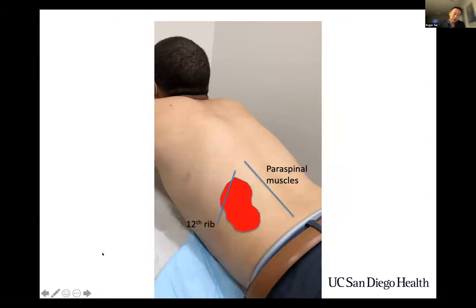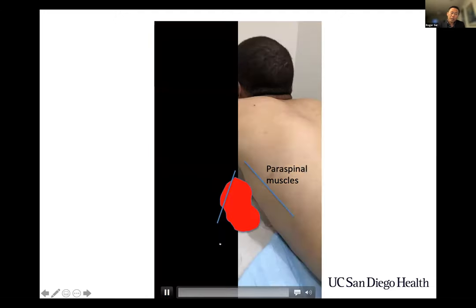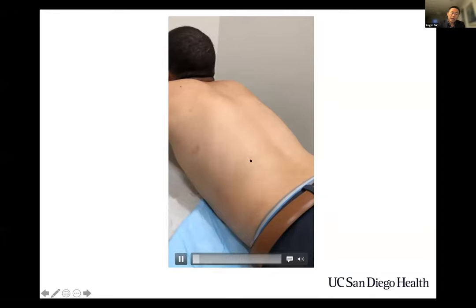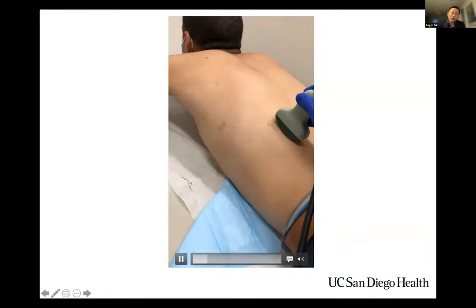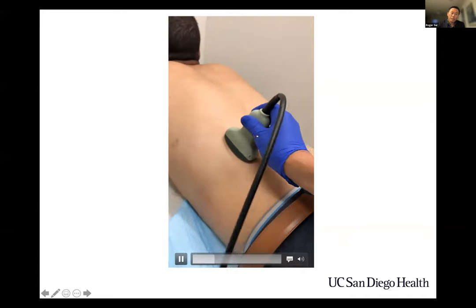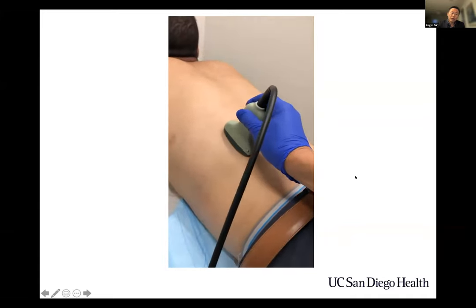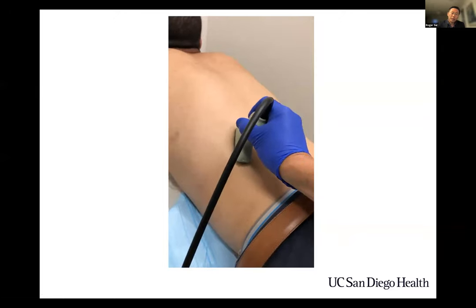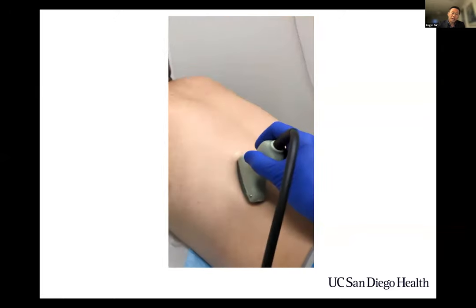And I always tell people, if you are doing prone ultrasound, make sure to remember that the kidney is at an angle here. So you have to turn the probe slightly to align with the kidney. See, I turn the probe. That way you can see the kidney in its full sagittal view.